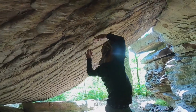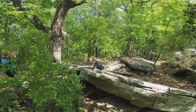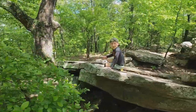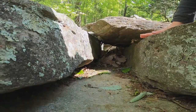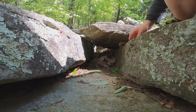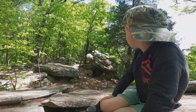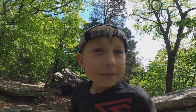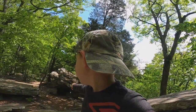All right. Let's go do another one. Hey, let's see. A squirrel been camping in here. Ooh, that'd be a good place for a cache, wouldn't it? Yeah. All right, let's go find another one. This one's called Balance Rock. It's going to be cool. Look at me. Yeah. I think the Balance Rock is right there. I got one that's better than that. Let's go.